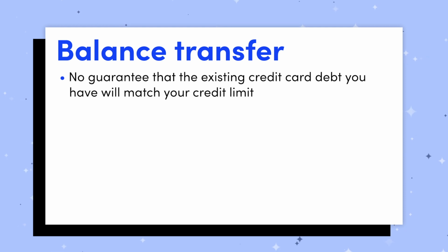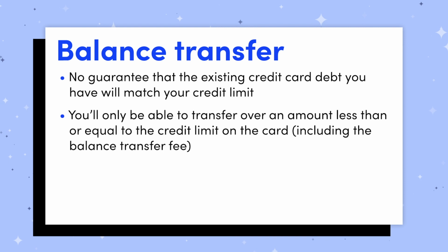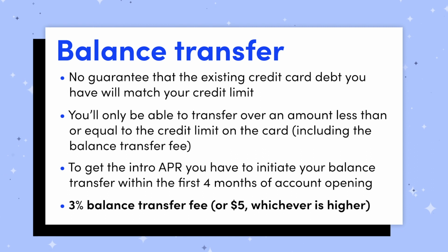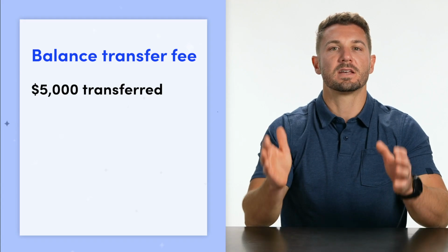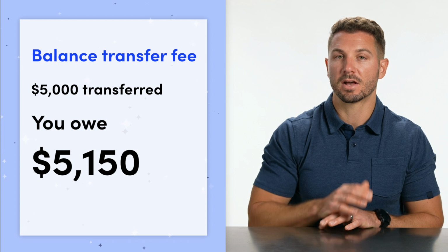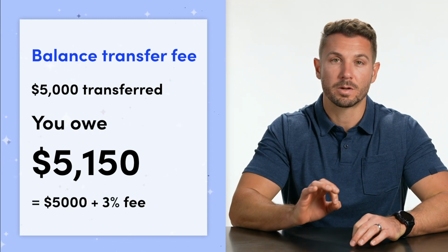With a balance transfer, however, there are a few other things to consider. First off, there is no guaranteeing that your existing credit card debts will match the credit limit you get on this new card. So if it does not and your existing credit card debt is greater, you'll only be able to transfer over a certain amount to this new card. Also, in order to get that intro APR, you have to initiate your balance transfer within the first 4 months of account opening. And there is a balance transfer fee that applies. You can see that here on the screen. It's a very standard fee. I would not consider it above normal, but it is something that you want to factor in since it technically adds to the amount that you'll owe. For instance, if you transfer over $5,000, you don't just have to pay off $5,000, you would have to pay off $5,150 because of that 3% balance transfer fee.